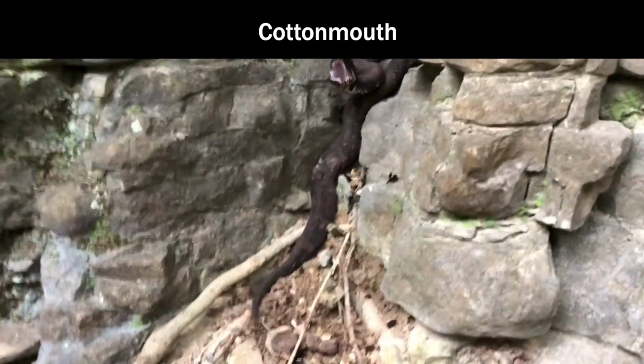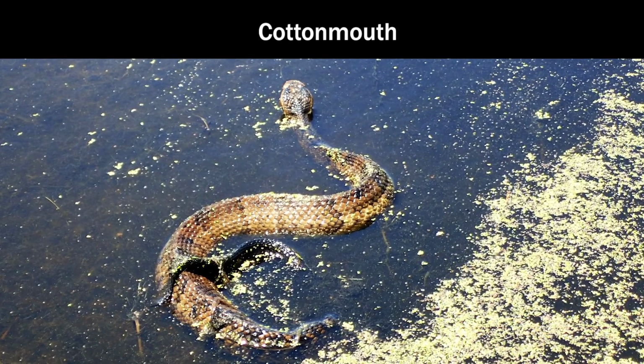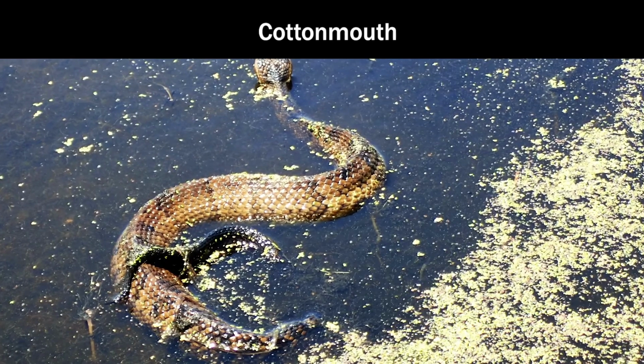However, water snakes do not gape the mouth open for extended times, as cottonmouths do. When swimming, cottonmouths inflate the lung and carry much of the body floating at the surface of the water. While water snakes swim, the head and neck are elevated to the surface, but the rest of the body is submerged.